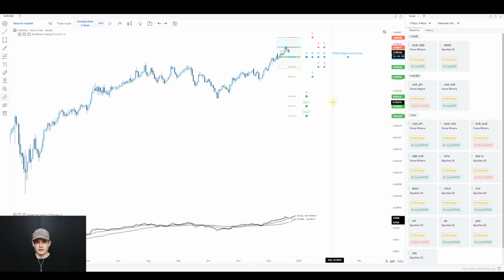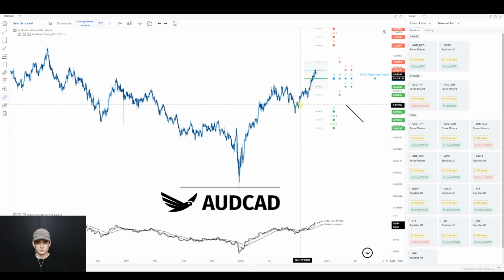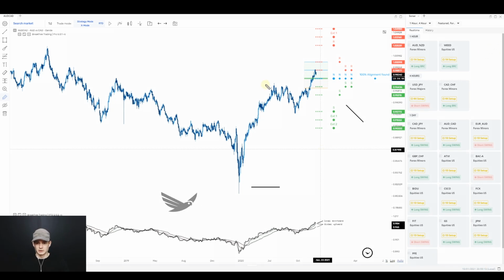That's something you can do as well. Here we got AUD CAD on the daily as well. It's looking quite fine for me. We had a push away from the support. Now we're above the neutral. We took out these highs over here, so we took these guys out. Great. We broke out of this accumulation here. Perfect.